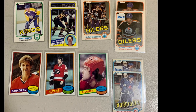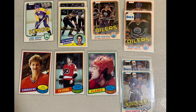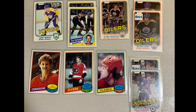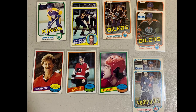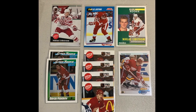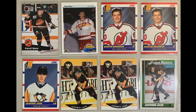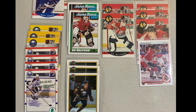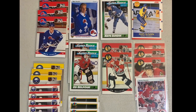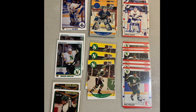Here we got an 81 O-Pee-Chee Rod Langway. Brian Propp, Kent Nielsen rookie. Also Larry Murphy, Dave Andreychuk, Glenn Anderson, Kevin Lowe, and a couple Dale Hunters. A few Nick Lidstroms and Sergei Fedorovs. And a couple Pavel Bures, Martin Brodeur, and some Jagr. And some more Hall of Fame rookies here. Some really great players, but just from an era that was so mass overproduced that you really need to get them graded in top shape to have any decent value.